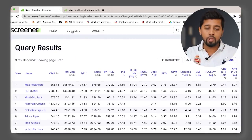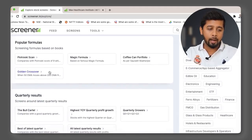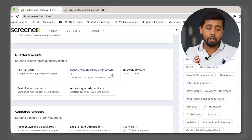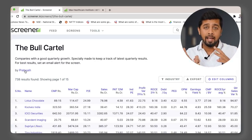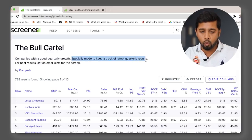Apart from this, you have an option of screens. If you click on this, there are a lot of popular screens, like your various formulas. Then you have quarterly results. So basically this screen suggests companies which are showing good quarter-on-quarter performance.